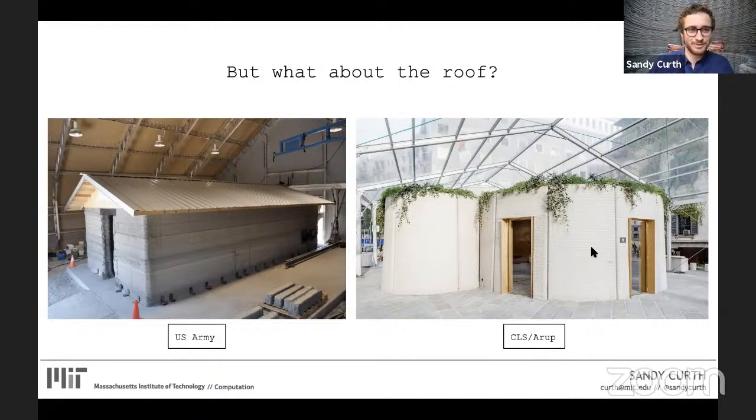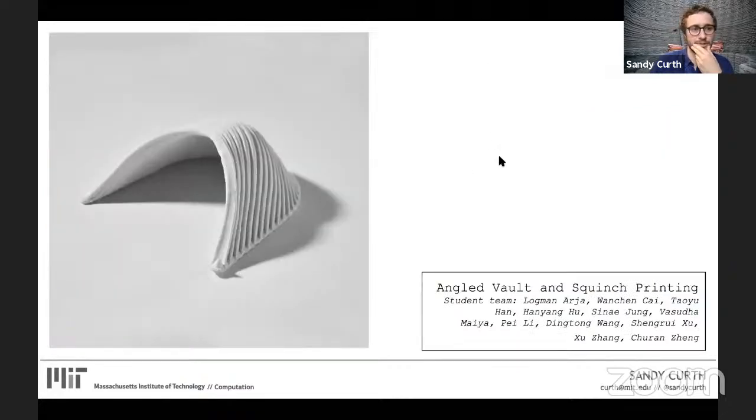At least here, they made something really beautiful with CLS. But again, they're facing this issue of, how do we enclose the structure? And so in my own research and with my students, I've been exploring ideas of covering a structure without needing formwork, purely through geometry and clever tool paths. And we're seeing more of this now.